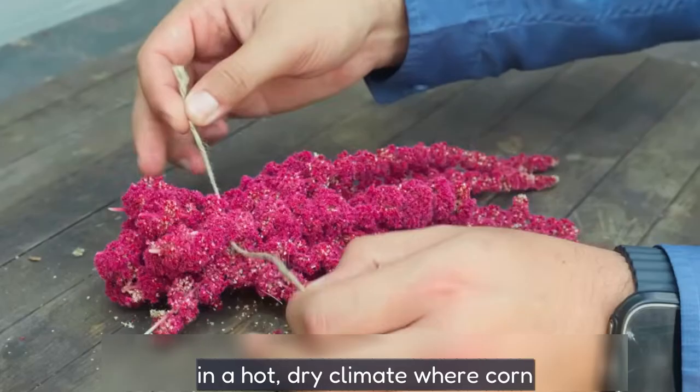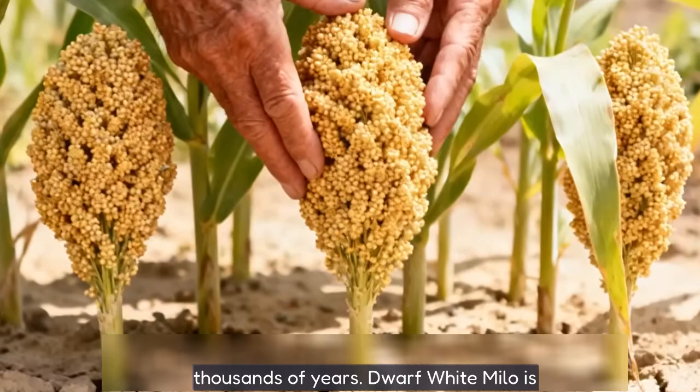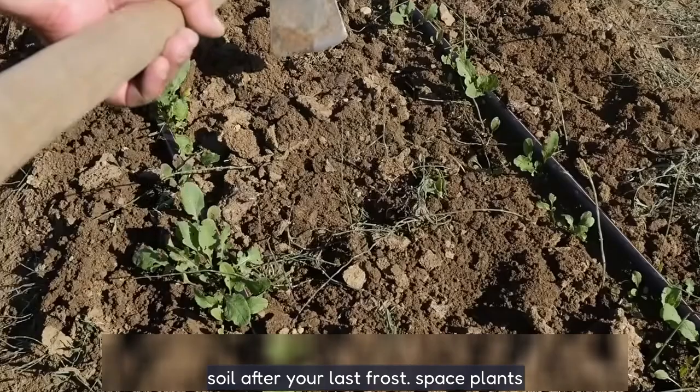If you live in a hot, dry climate where corn struggles to produce, sorghum offers a drought-tolerant alternative that has fed people across Africa and Asia for thousands of years. Dwarf White Milo is an excellent variety for home gardens, staying compact enough to manage while still producing abundant grain heads. You can grow sorghum in zones 5 through 10 as an annual, direct sowing into warm soil after your last frost. Space plants about 6 inches apart and give them full sun.